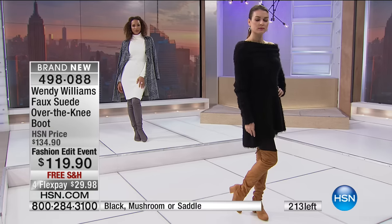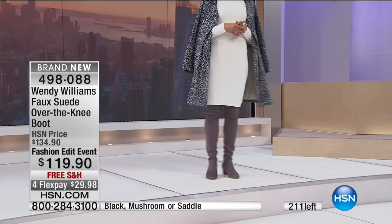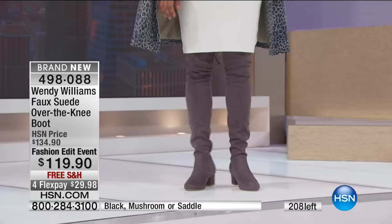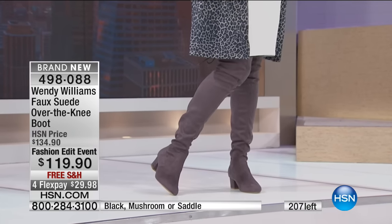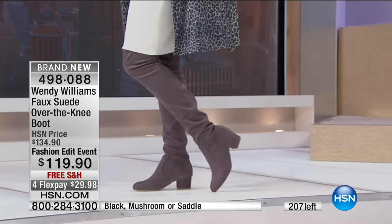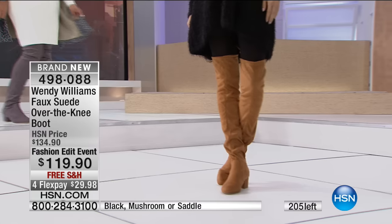If you want one of the biggest looks for 2016, of course, that timeless feel of the over-the-knee boot, but you want one that's really, really wearable, this is the boot for you. And that was what I was really surprised about the first time that I tried these on, that you could get that perfect fit.